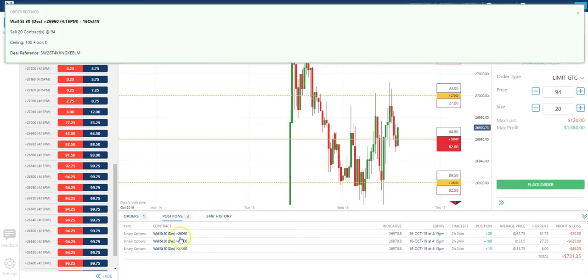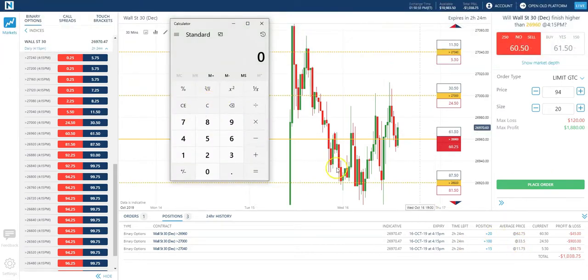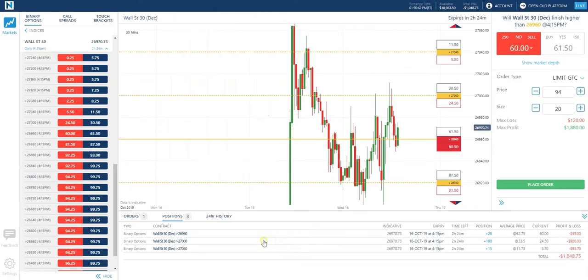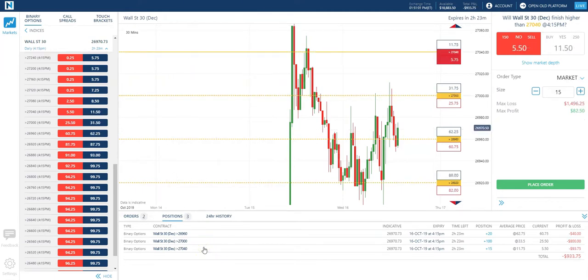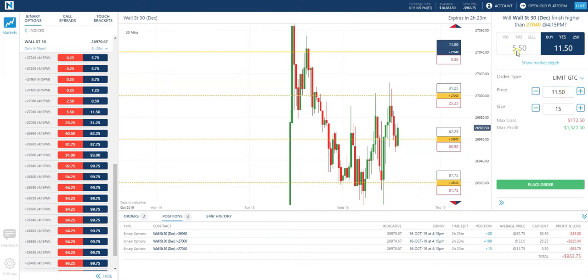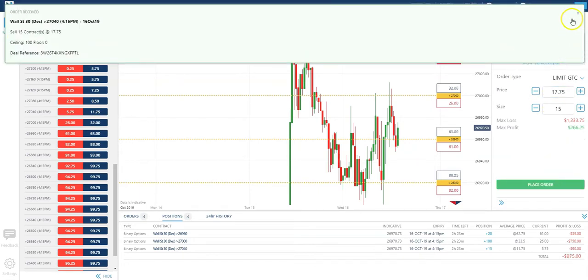All right, so that one's done. Then we have the next one, which is 33.5. So 33.5 divided by 2 plus 33.5, which is 50.25. All right, so we have that one now. Then we have one more, which is 11.75 divided by 2 plus 11.75. So we have 17.62, so we're going to do 17.75. All right, so we have our pending orders in here.